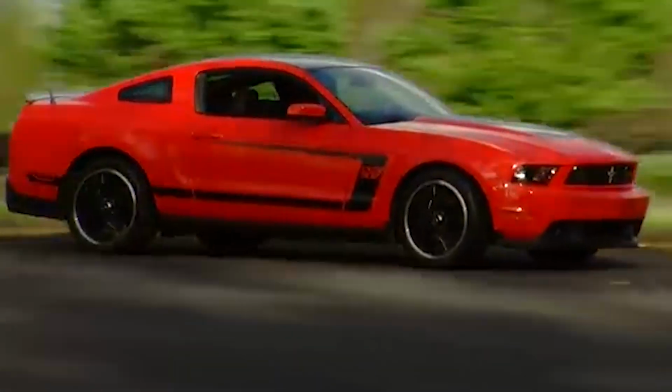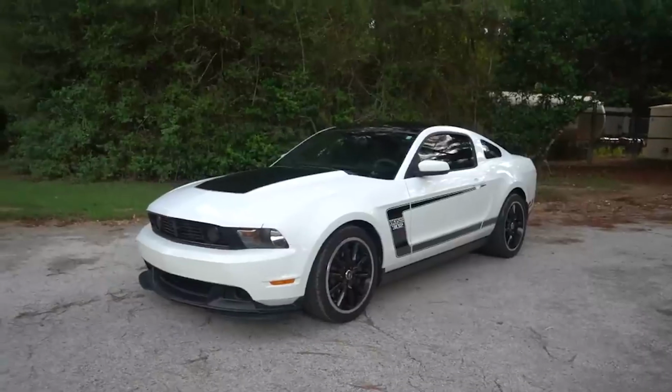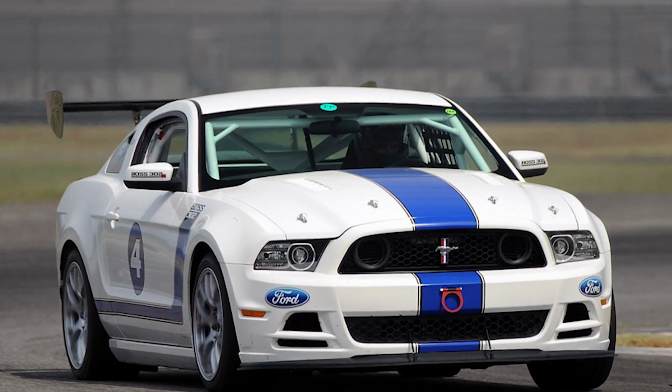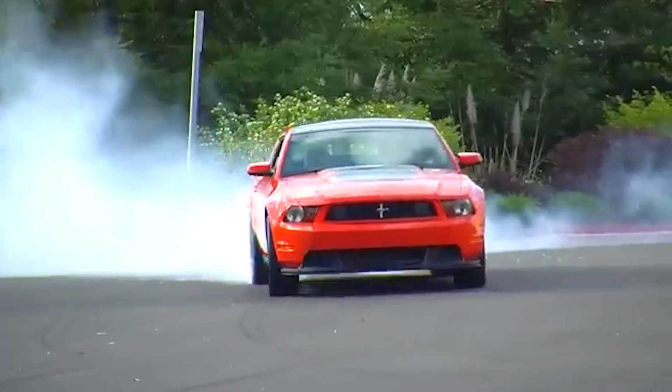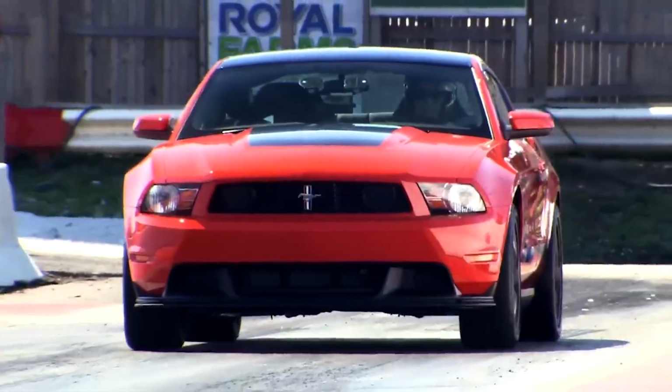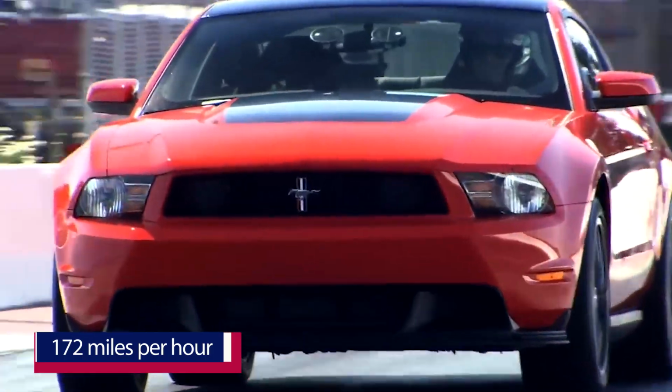The engine had a forged crankshaft, CNC ported heads, revised camshafts, and a high-flow runners-in-the-box intake taken from a 302R race car. The Boss 302 could move from 0 to 60 miles per hour in just 3.9 seconds and achieve a top speed of 172 miles per hour.